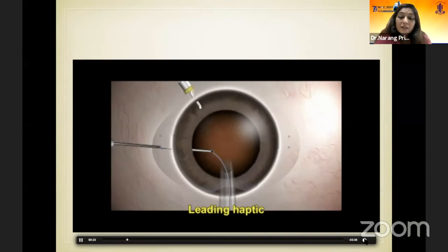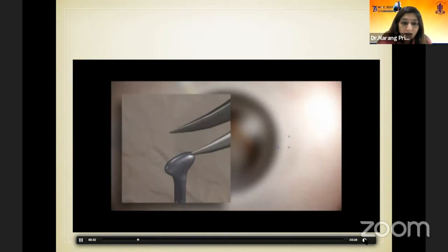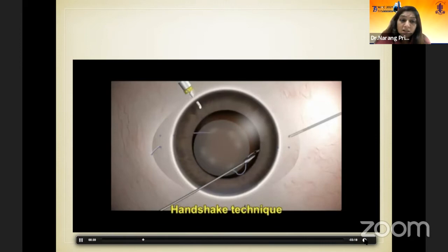The problem in our country is that we do not get PVDF haptics. We do not have those lenses here, so we have to work with whatever we have in our practice. What you see here is that after externalization and after the flange has been created, as described by Yamane, the flange was pressed. That is what we call riveting. We try to do this riveting.